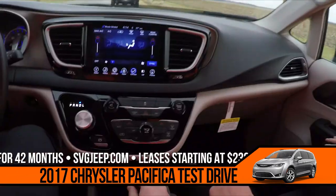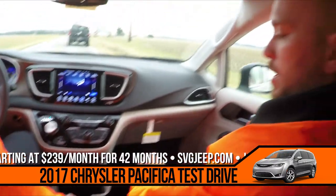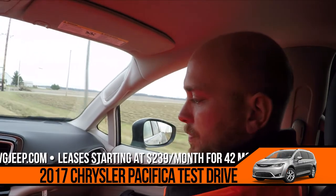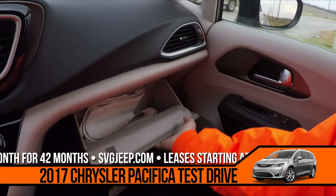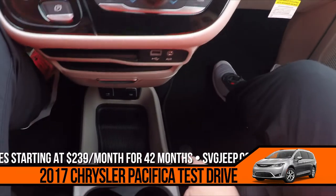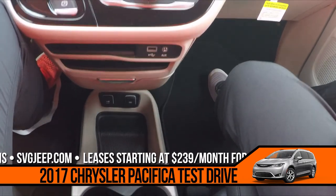What's this? Oh my gosh, look at all the storage. Chance, this thing is known for the storage. From the seats to the Stow 'n Go to your console down here, you can keep plenty of stuff down there. You don't have to worry about it. Obviously, you have plenty of storage in your glove box there, and you have more storage down here. Also, you have another USB hookup, so you're going to be able to charge all your electronics easily in this vehicle.